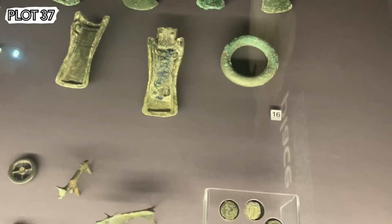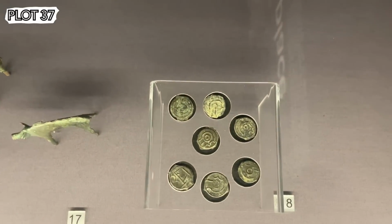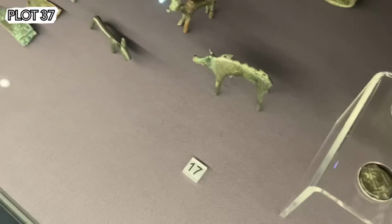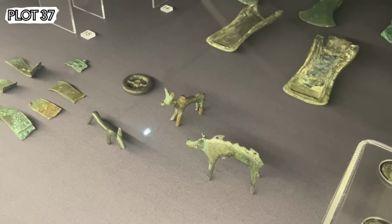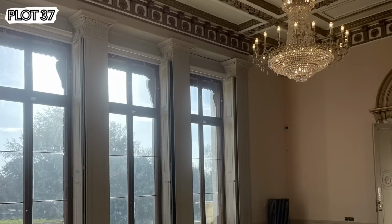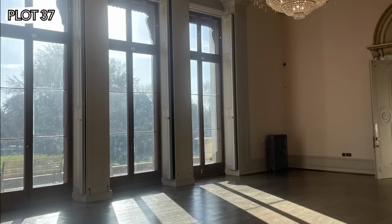Load of Iron Age stuff here as well. I'm particularly fond of these coins. Beautiful little chaps. And then a load of little animals. It's so cute. Okay, I'm itching to get outside now. The sun is pouring through the windows and I want to go and explore outside.